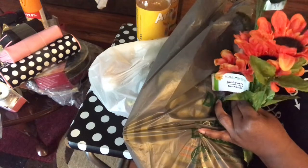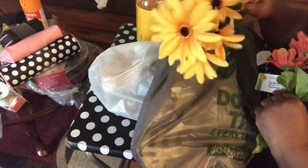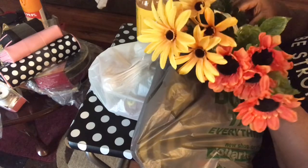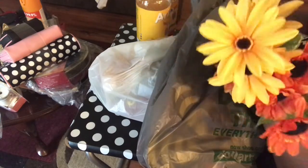And I also picked up some Black Eye Susan. That's what these are called. And these are yellow. So these are really pretty. Black Eye Susan. So I got the sunflowers and the Black Eye Susan ones. I thought those were really pretty for a dollar each.